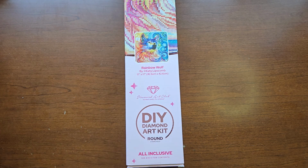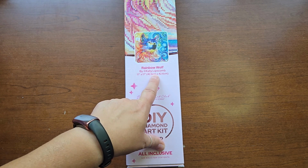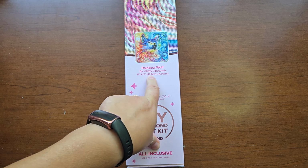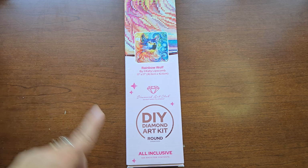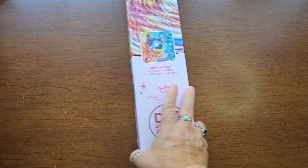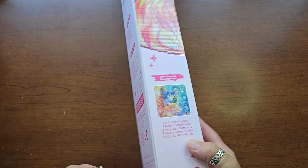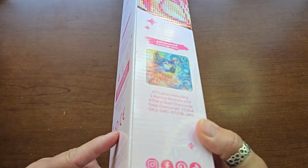So this is Rainbow Wolf by Katy, I think it's Katy, Lipscomb, okay? And it's 17 by 17, or 42.6 centimeters by 42.6 centimeters. It is a round kit. It has 67 colors. So it's very rainbowy, okay?